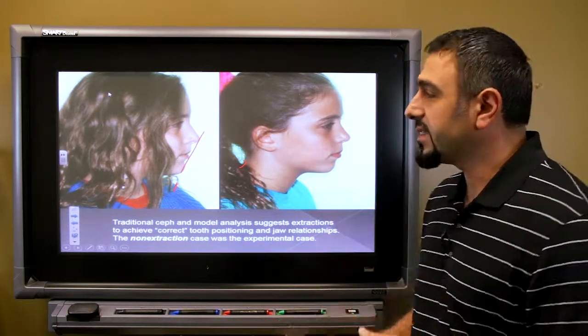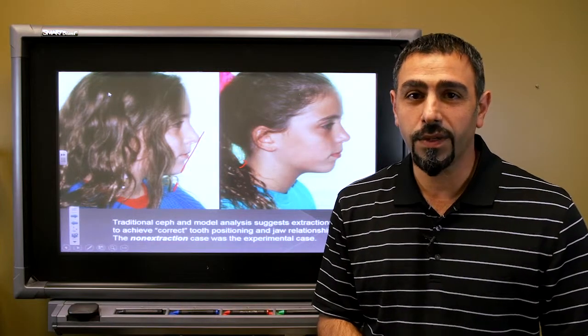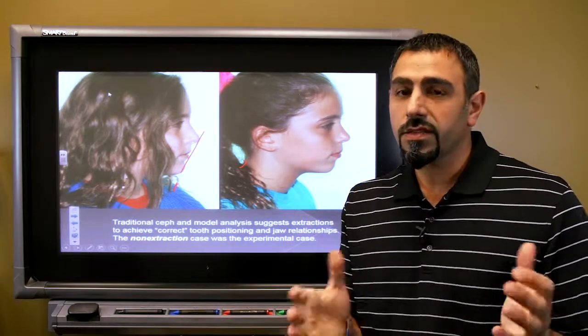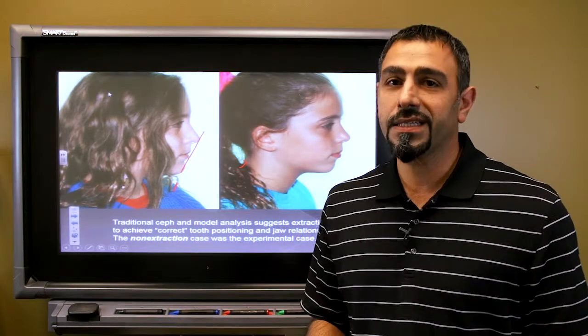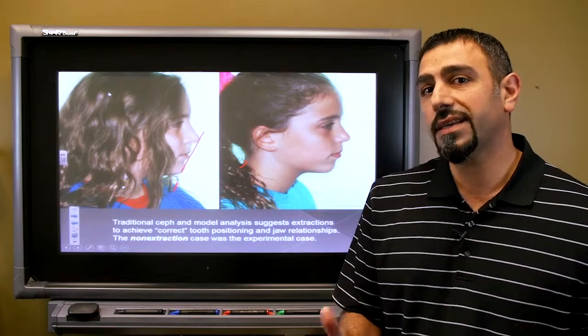What that means is that we want to keep the upper lip and the lower lip as close to that line as possible. That is our job, and that's what we're going to try to do. So we want to maintain this. And the question is, how would you not maintain it? One of the ways you would not maintain it is if you actually extracted teeth.